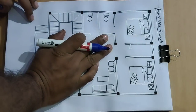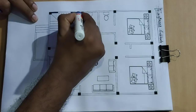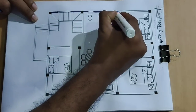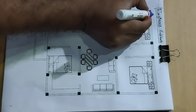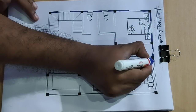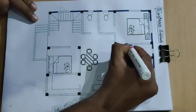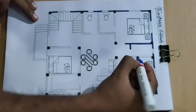Video 28 by 35. Starting with the wall, door, window and column position. At first, marking. This is a 5-inch wall, and door, window and column position. Okay, at first marking.